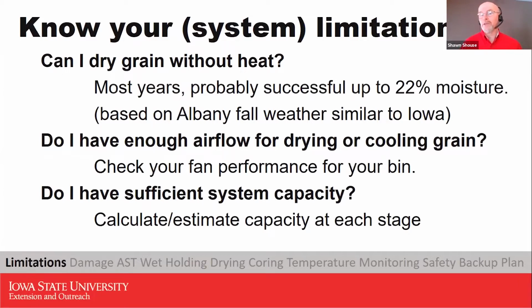So looking at your grain system limitations, we think that everyone needs to ask the questions: can I dry grain without heat? For corn in Iowa, and I think in New York as well, most years you can probably dry successfully up to about 22% moisture content corn without added heat. That's based on Albany weather being pretty similar to central Iowa.